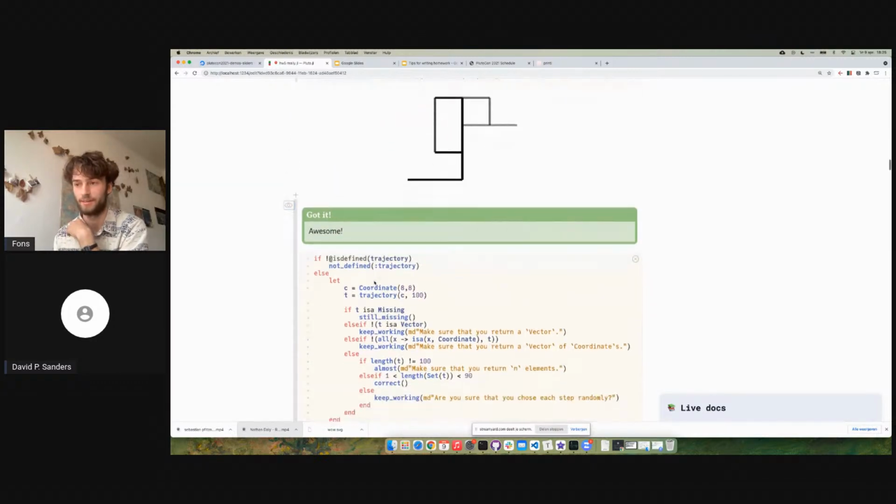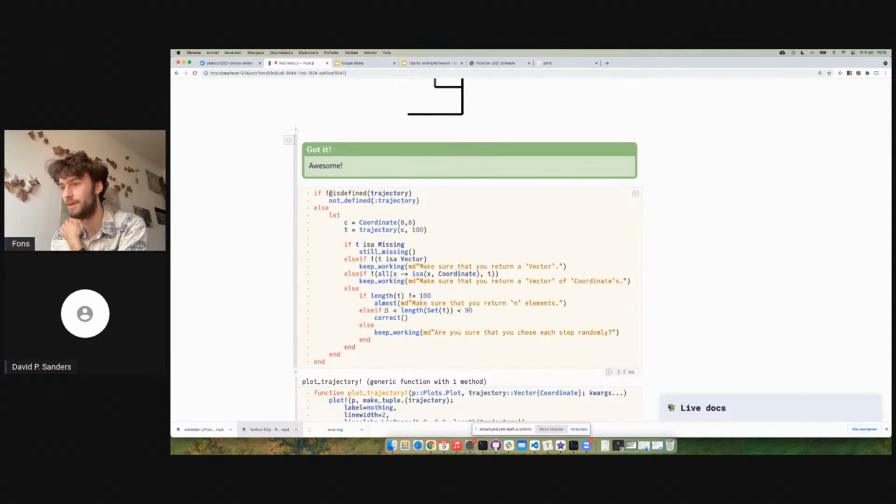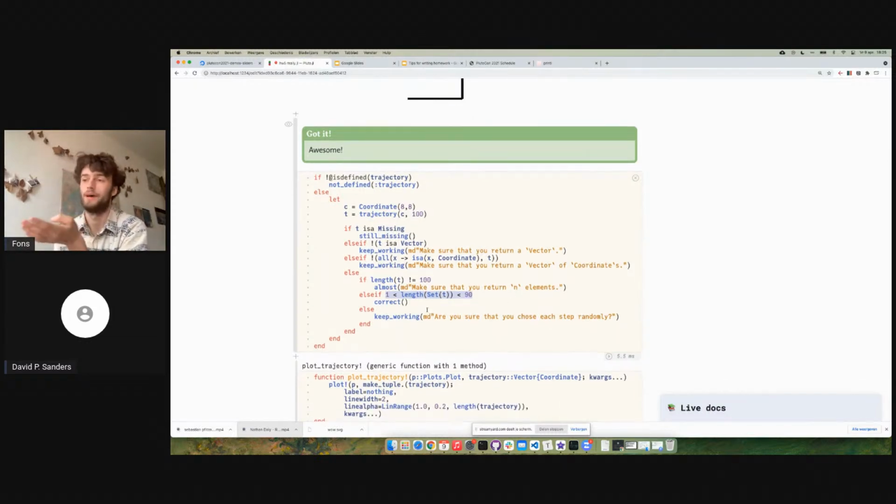For this check, I tried not to put the solution in here because students can view it. That's a subject for another time. But what I did essentially was count the number of unique positions, so the length of the set of the positions after doing 100 steps, and check if that's less than 90. Then I'm guessing that it was random because it crossed its own path sometimes. And you can give hints based on what's happening.